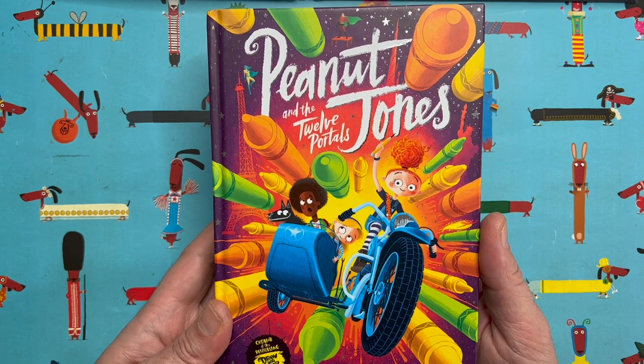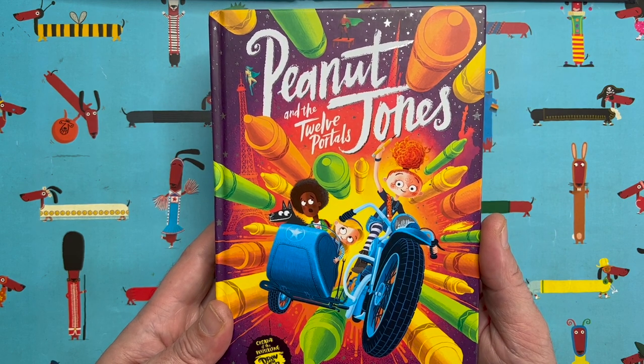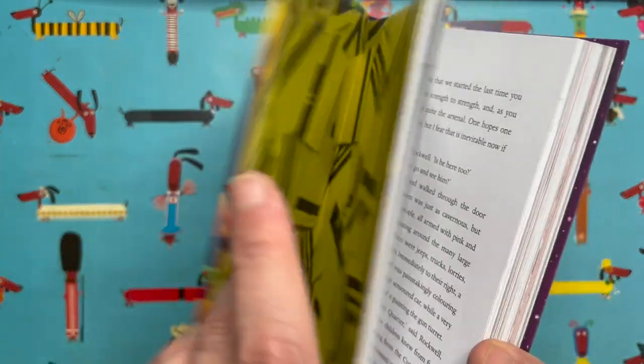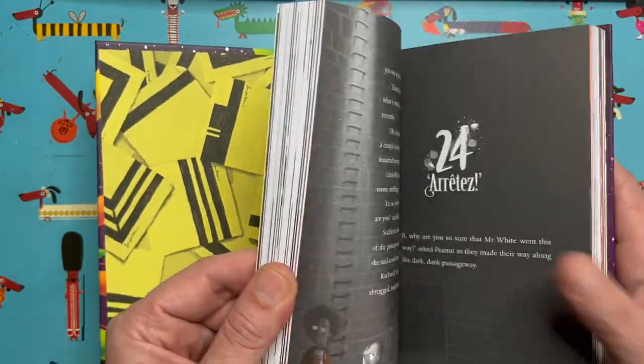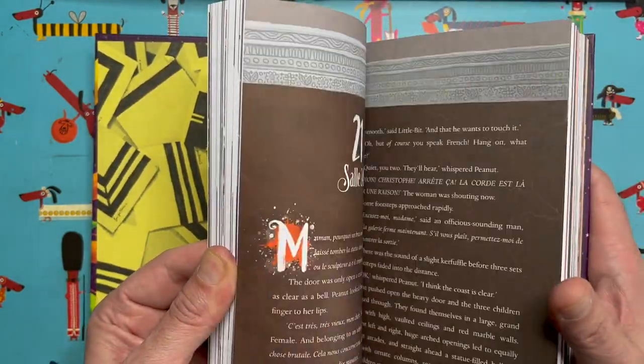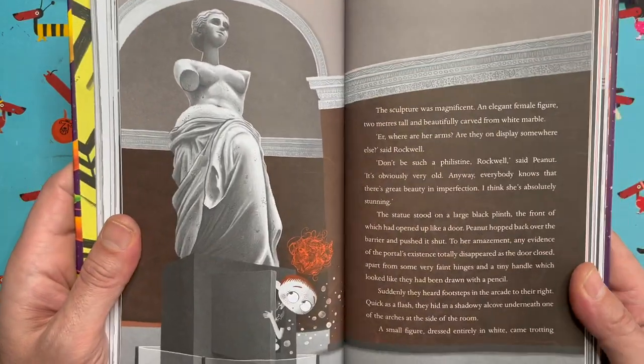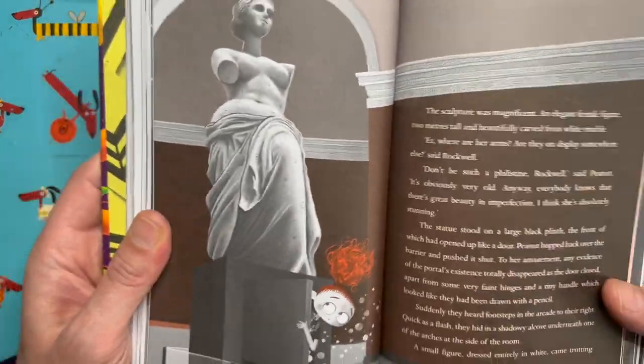Dear listener, I've just finished writing book 3 and I'm about to start doing all the illustrations again at the time of recording, which is no mean task because look, oh my gosh, I really went crazy with the illustrations here. I'm just going to show you this one. The Venus de Milo with Peanut Jones popping out of the plinth underneath her.